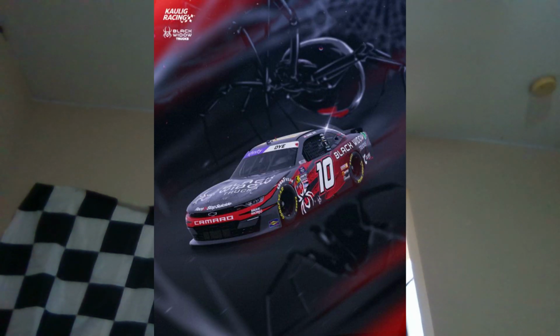The next paint scheme we're taking a look at is Daniel Dye's 2024 Black Widow scheme that we'll see this weekend in Indianapolis. I like the black. I like the red. They did a very solid job on the scheme. Kaulig has had some pretty good looking paint schemes. This one's no exception. I think it looks really solid. Looking forward to seeing it on the racetrack this weekend at Indianapolis.